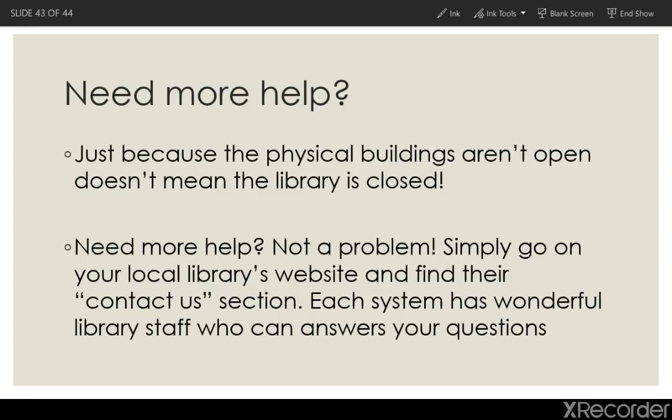Need more help? Just because the physical buildings aren't open doesn't mean the library's closed. If you do need more help, it's not a problem. Simply go on your local library's website and find their Contact Us section. Each system has a wonderful library staff member who can answer questions.